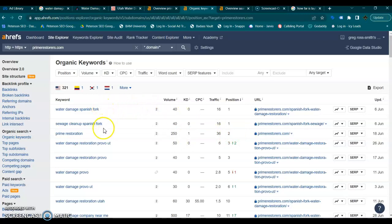So you do need to focus on local buyer intent keywords. But even if you look here, all of these words, except for one, are water damage. So you're missing the boat on these keywords because there's a ton of different variations of keywords that you need to be using so you can capture all of the available traffic.